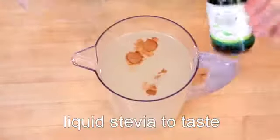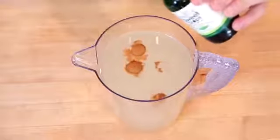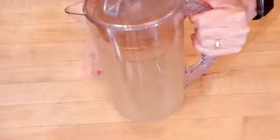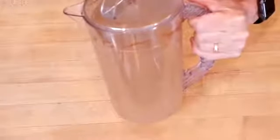Lastly, I'm going to add a few squirts of liquid stevia just to kind of cut down on the tartness of this. And we'll mix it up. After this sits in the fridge for a little while, that cinnamon is going to settle down at the bottom, and then when we use this plunger here, it'll mix up nicely for our tonic. Most of the recommendations that I've seen for apple cider vinegar tonic recommend that you consume it through a straw to kind of limit the amount of acid that gets on your teeth. This tastes like a tart apple pie.